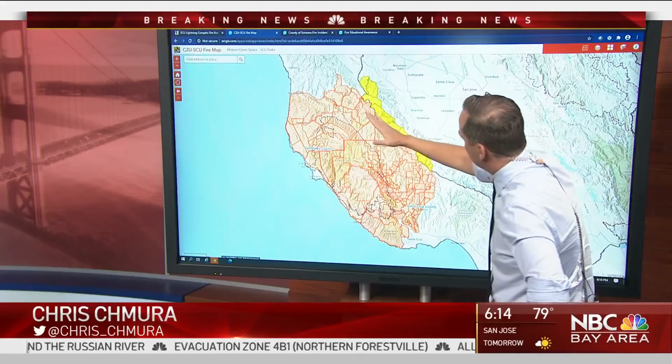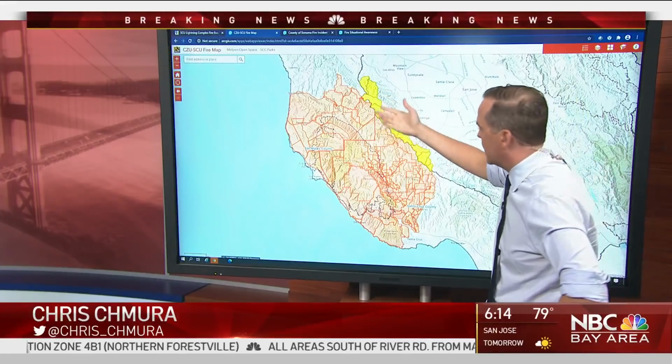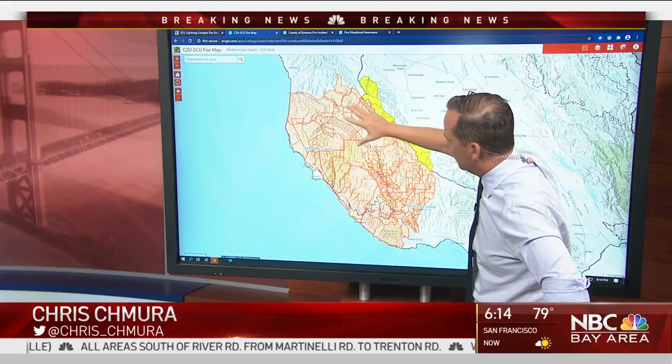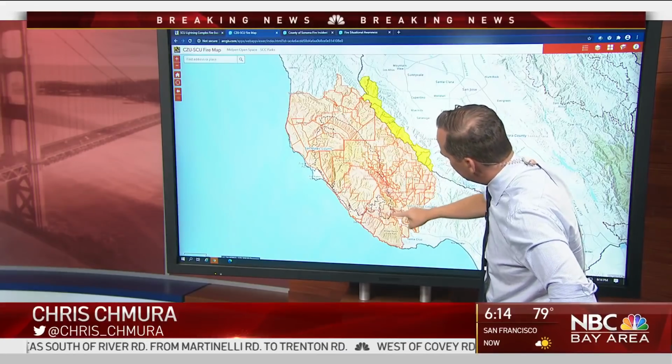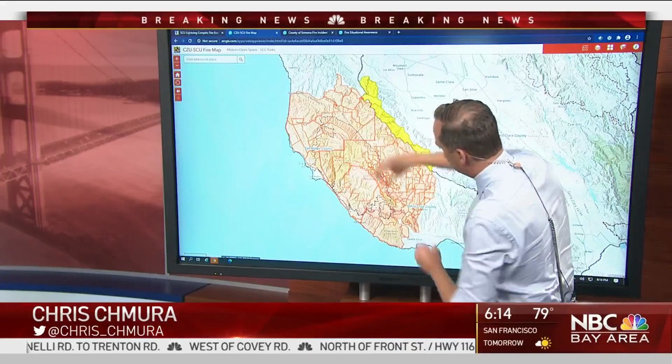So this is the boundary. This is the pins and needles. This is where you got to wonder what's going to happen over the next who knows how many days. Down to the southwest, though, this is in red. These are the evacuation orders. This dark line right here, that's the perimeter of the fire event. So that's where it's already burned so far.